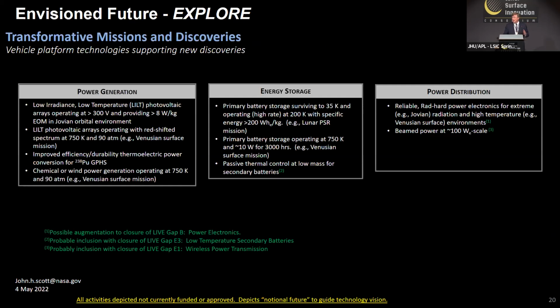We've also got gaps in mind for supporting the Explore thrust. They really cover the same areas that we're covering for the Live thrust, just different requirements. And again, the radioisotope power source at 500 watts is among these gaps as well.